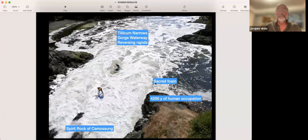With the sacred foam, people used to bathe in there. To bathe in the sacred foam was good luck. And a site with over 4,000 years of human occupation in that very site. So human beings have been here for a long time, and this just happens to be this sacred site right in the middle of this historic bird sanctuary. We have several important First Nation sites, and this is arguably the most important one.